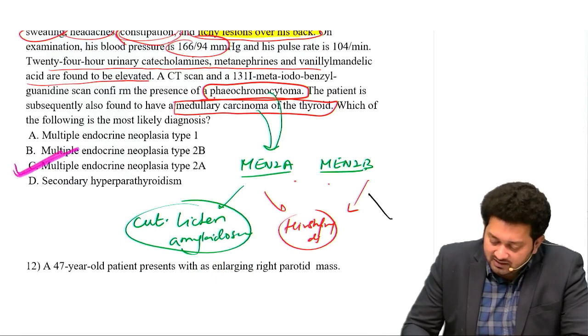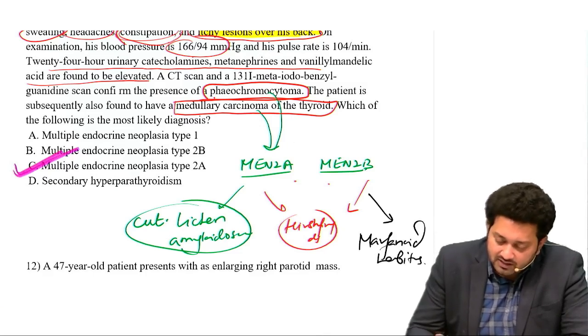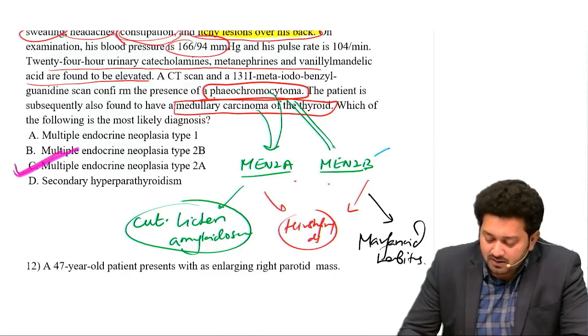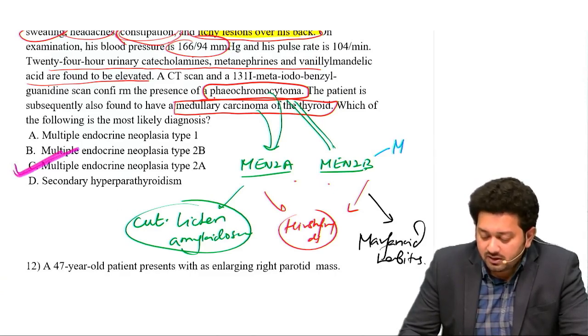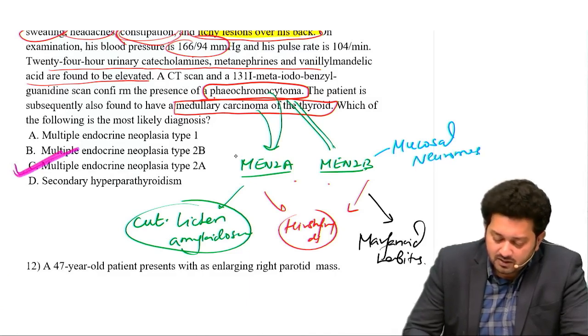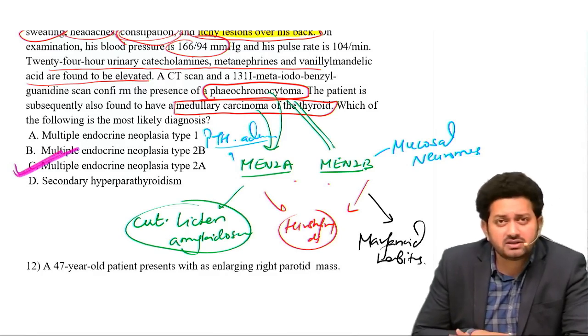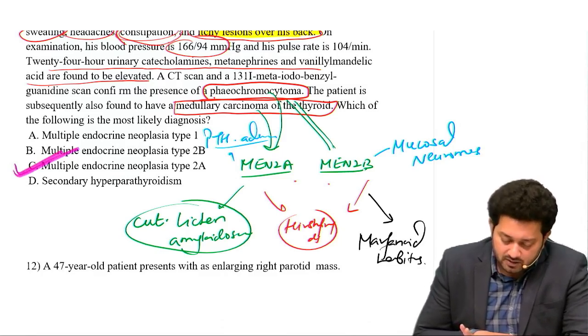In MEN 2B, an additional feature is marfanoid habitus. So these two things can be seen in both MEN 2A and MEN 2B. One additional thing you can see in MEN 2B is multiple GI and mucosal neuromas. In MEN 2A you can see parathyroid adenoma or hyperplasia. Because cutaneous lichen amyloidosis is given, that's why the answer is MEN 2A.